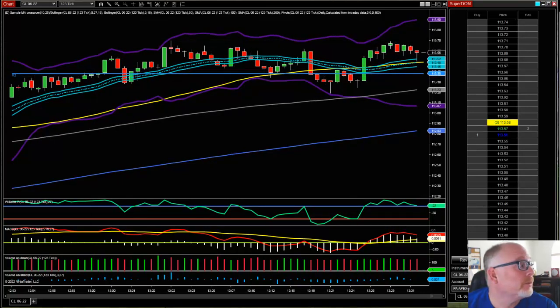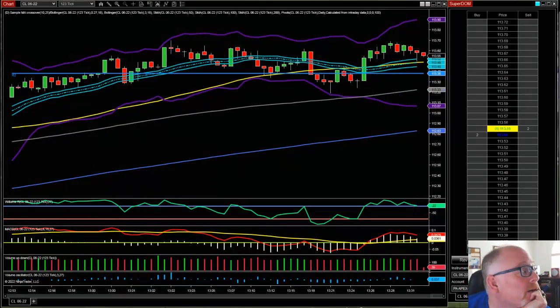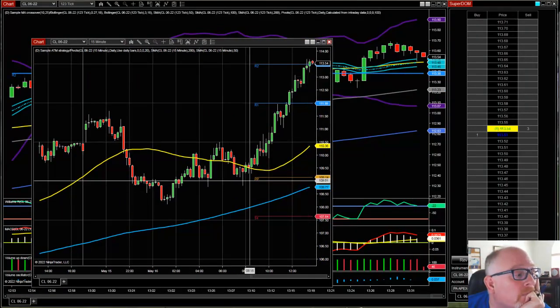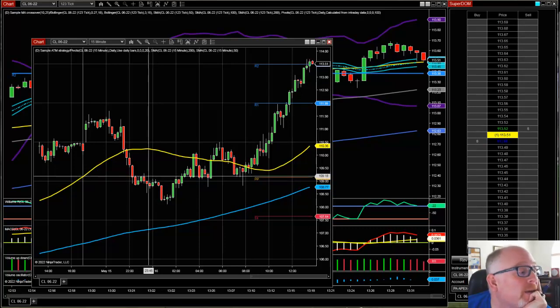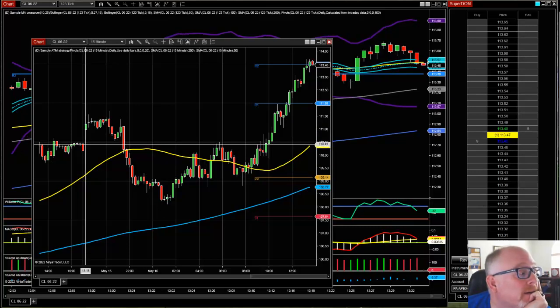Okay, so let's count how many times we've been here. Let's say this is where it started at 1 o'clock. For the last 30 minutes, we've been trying to bust through here. Let's go back and look earlier. So here's May 16th into May 15th. This is where the market opened up on Sunday night.